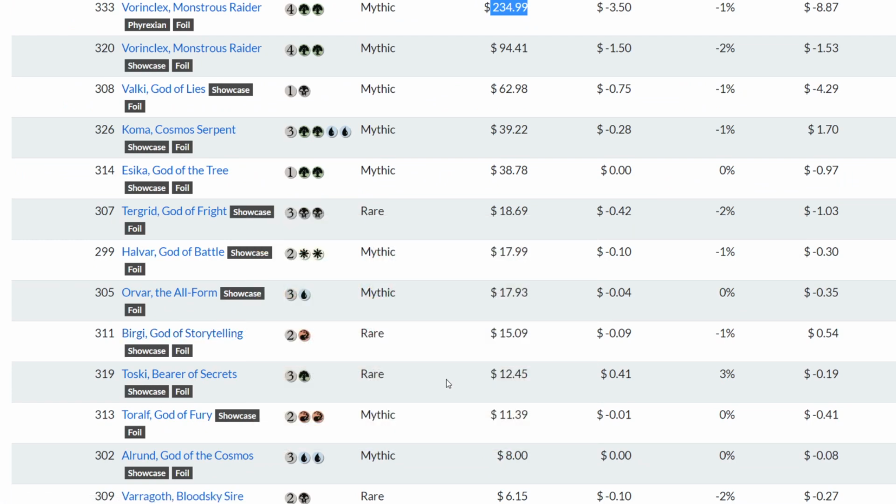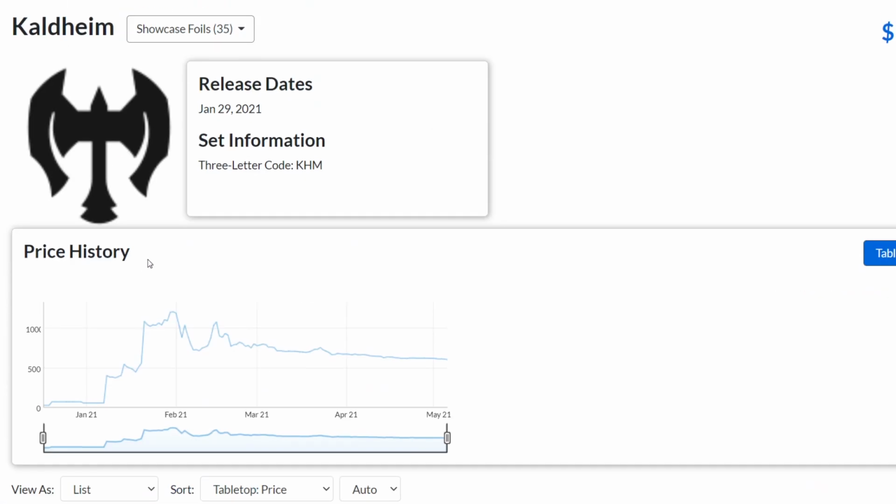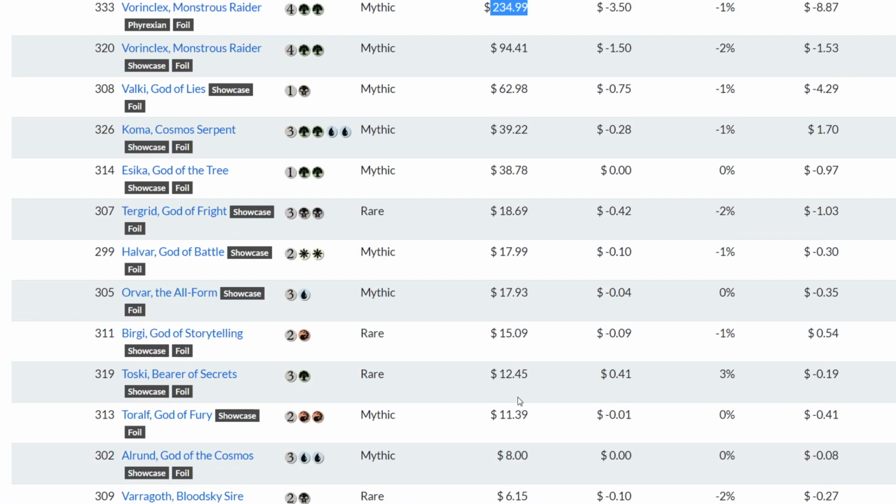Now there are some sleepers here that I think will go up. One like Burgi. Burgi is just a card I think is very investable right now with the Showcase foil. It's played very heavily in Commander. It is enabling a ton of combos, and it should do well for the Collector's Edition as the go-to kind of chase rare going forward.